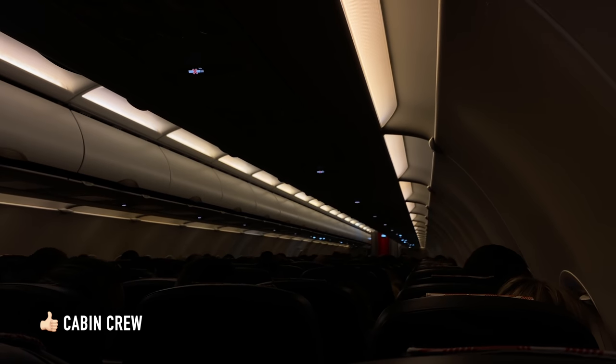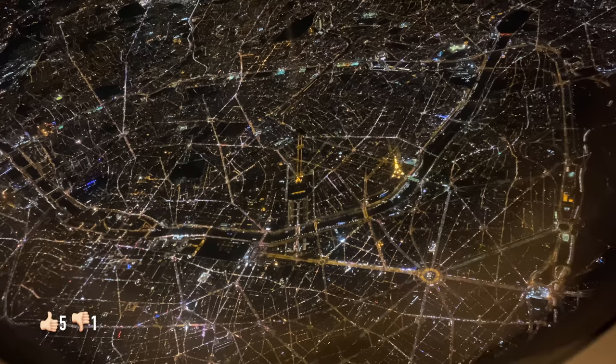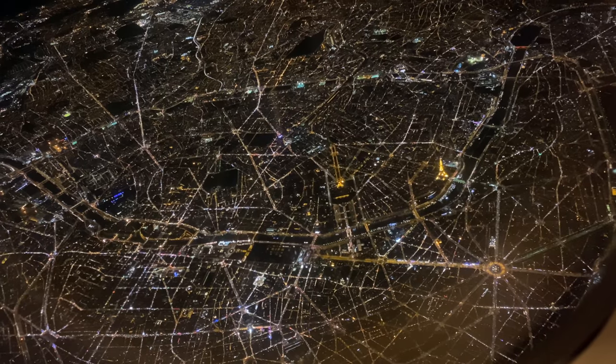The last thing I would like to mention was the cabin crew service. Most of them are quite friendly, they tick all the boxes, but I would like to mention that the one who served me in particular, she was extremely friendly and smiley throughout the whole flight. So that's it for the conclusion today. By the way, we're now flying over the city of Paris. It's amazing that we can see so many landmarks at once.